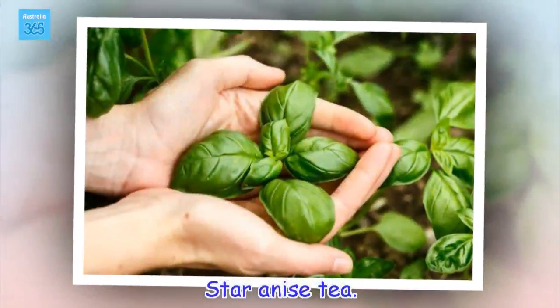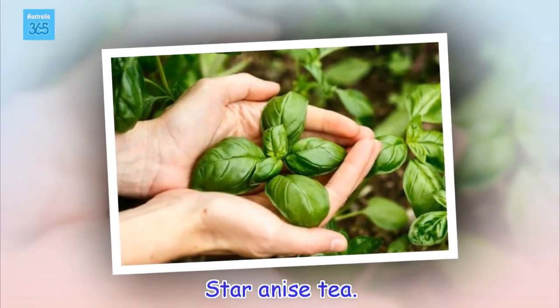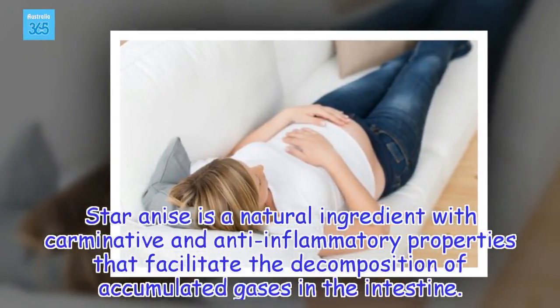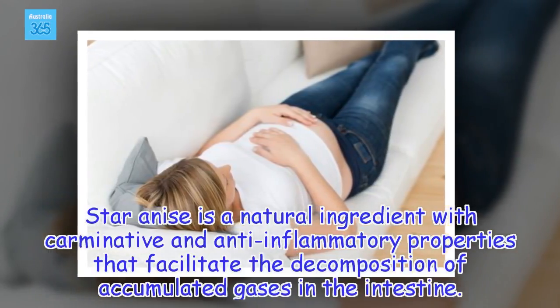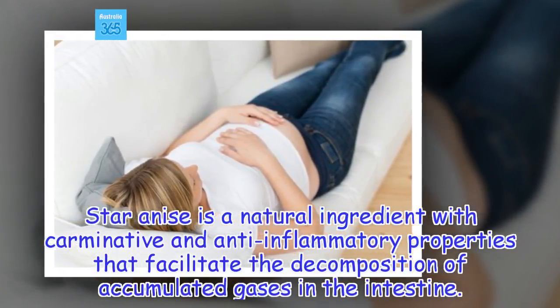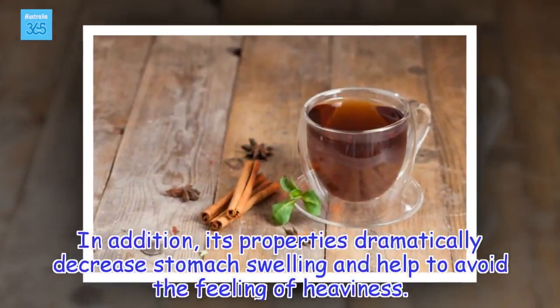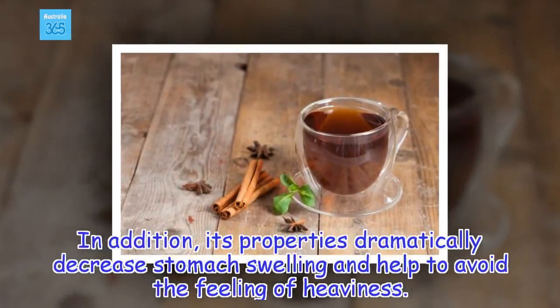Star anise tea. Star anise is a natural ingredient with carminative and anti-inflammatory properties that facilitate the decomposition of accumulated gases in the intestine. In addition, its properties dramatically decrease stomach swelling and help to avoid the feeling of heaviness.